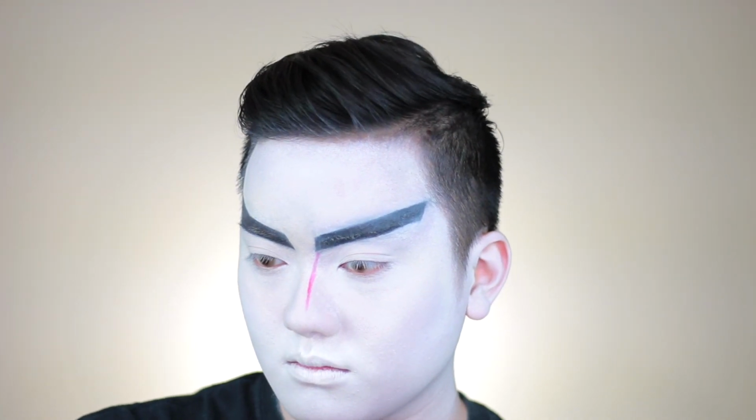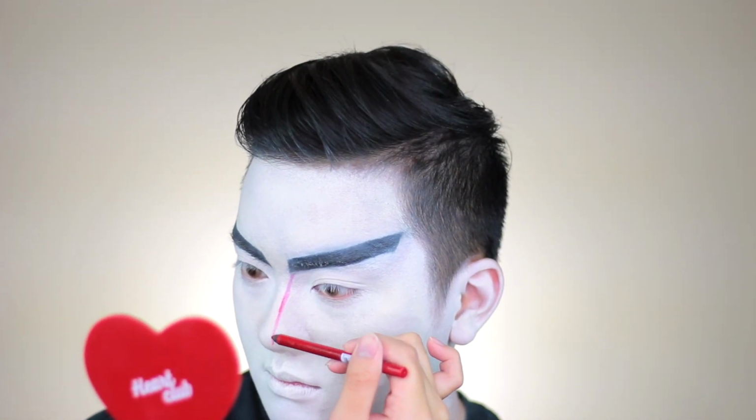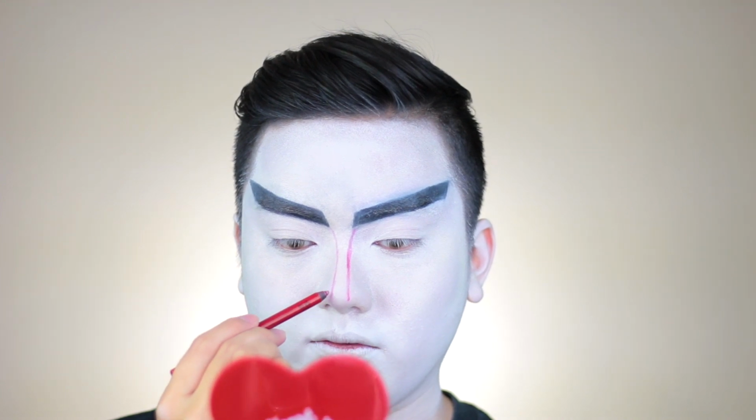So I have a couple of inspirations for the eyeshadow, but I think what I want to do is kind of like a red eyeshadow gradient down the nose and out the eye. Yeah, definitely. So I'm first going to snatch my nose. This is actually a lip liner from NYX. This is in Red Tape. And I'm not going to connect it, I'm just going to let it fade out.